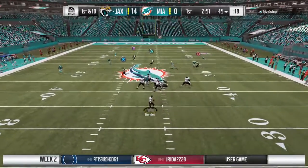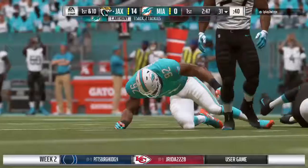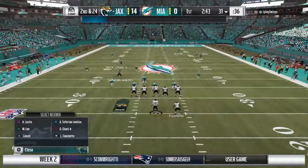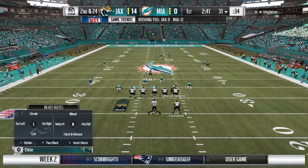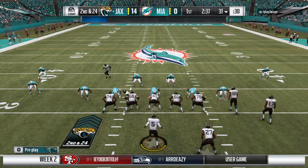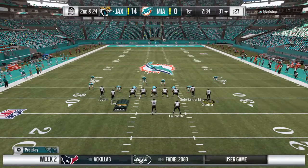Bortles now on 1st down. And a big loss here as he's taken down. One thing that I liked about this guy during the draft process was his motor. Of course, I loved his skills, but he plays hard on every down. And that motor on full display there as he gets his first NFL sack.